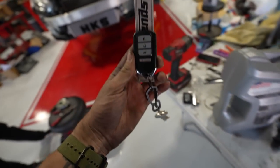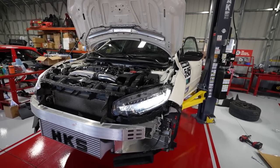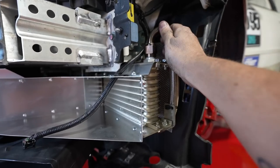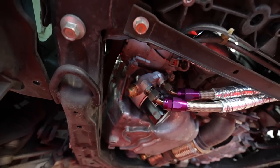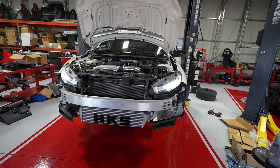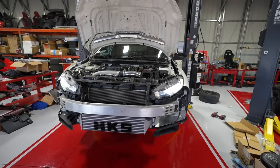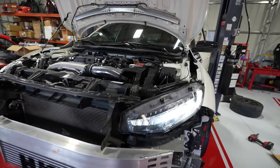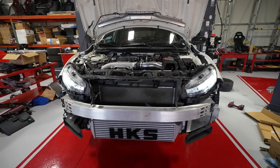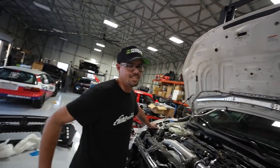Moment of truth. First start, hopefully no leakage. Doesn't look like we have any leaks. Let her warm up and then give her some revs and make sure we don't hear any air or anything. We did it. She works flawlessly. It looks beautiful too. It does.